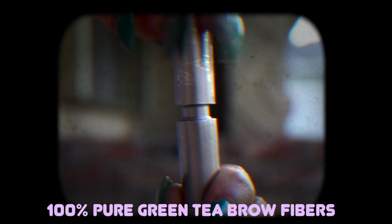I don't think I even touched the pomade this year. It was just not really my thing. I like a much more natural brow look these days, and this allows me to get that definition that I'm looking for. And then when I want a little bit more, I will go in with the next product, which is the 100% Pure Green Tea Brow Fibers in medium brown.